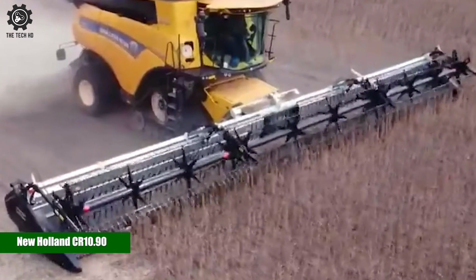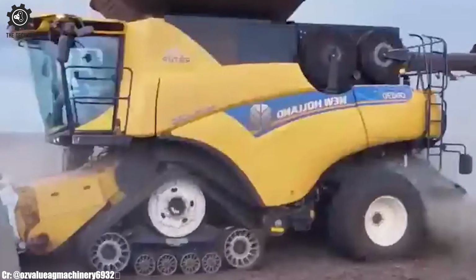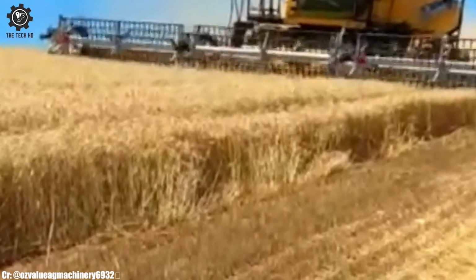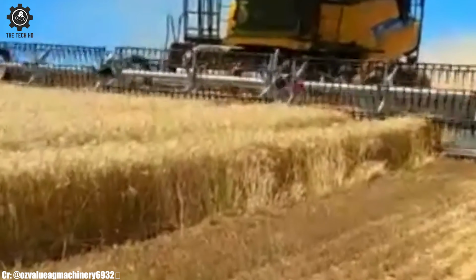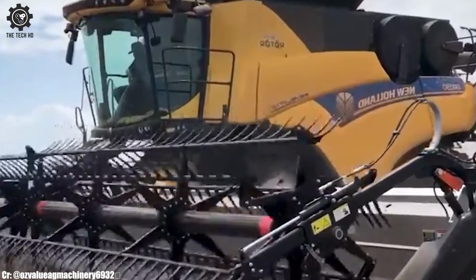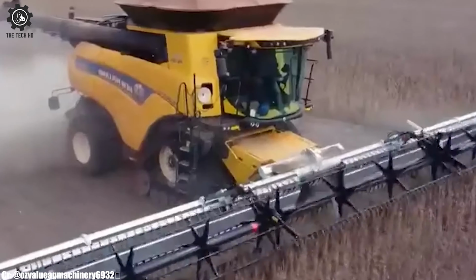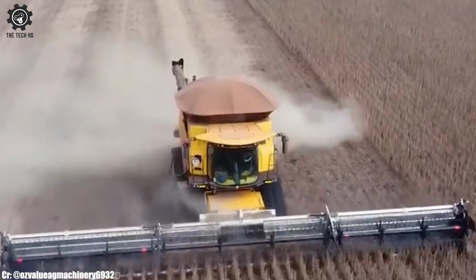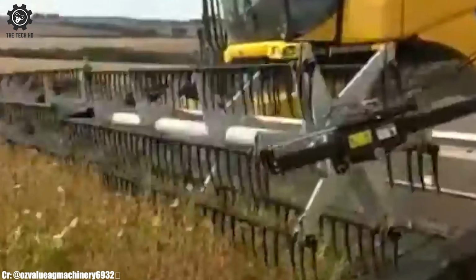New Holland CR10.90. The New Holland CR10.90 is a powerhouse combine harvester known for its exceptional performance in large-scale harvesting operations. With its formidable horsepower and cutting-edge features, it effortlessly handles demanding tasks. The CR10.90's advanced threshing and separation technology ensures efficient grain extraction, even in high-yield conditions.